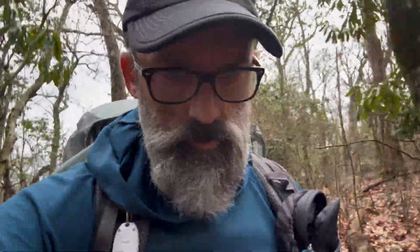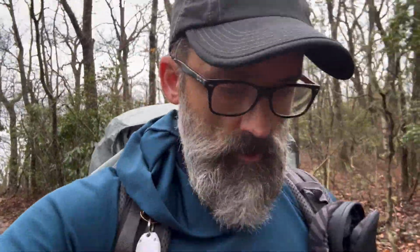Hey, I think I just saw my shadow, which means I can take my rain jacket off, I believe. But it's not raining and this will dry my shirt out also, because it's still very windy. This is a gorgeous little stretch. I feel like I've been hiking on a ridge for at least the last 2 miles, mile and a half.